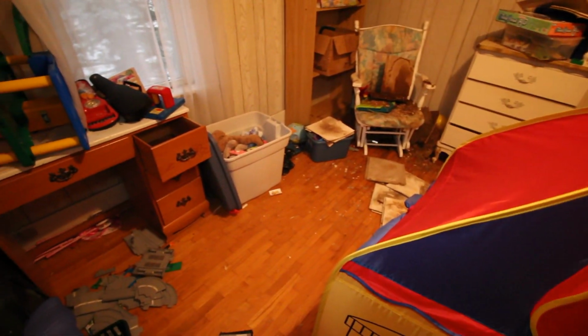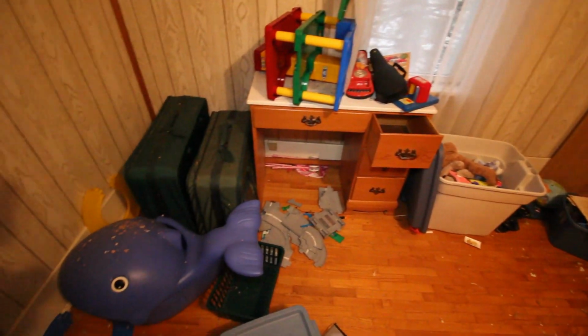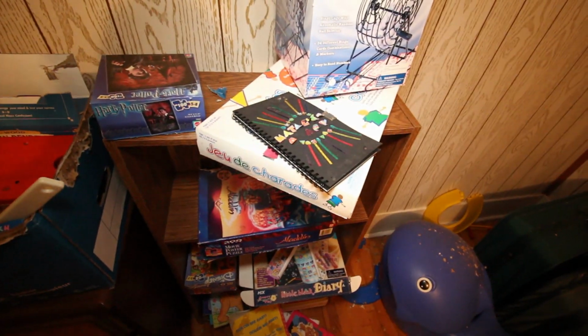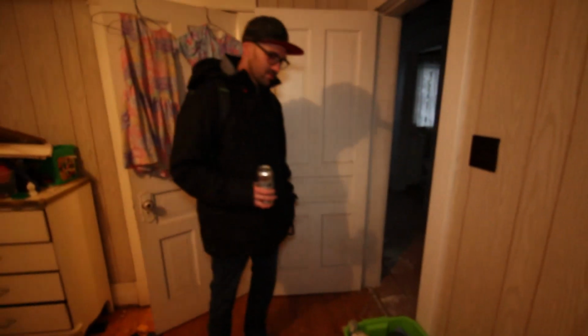Creepy. Oh, look, it's Dora the Explorer. Oh, wait, that's not Dora. Just a bunch of birds. Oh, I don't know what that is. Finding Nemo. Yeah, something. So I don't think there's anything in the closet, but you can see this was a big kid's room. Yeah, dresses and stuff. Cool.